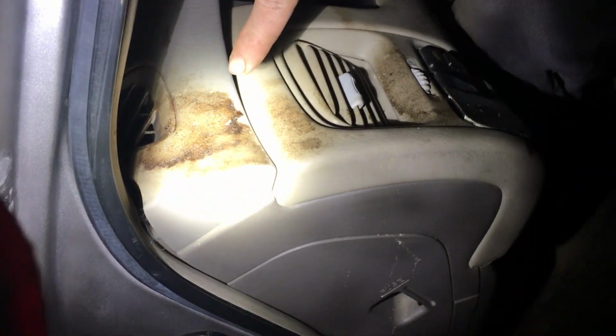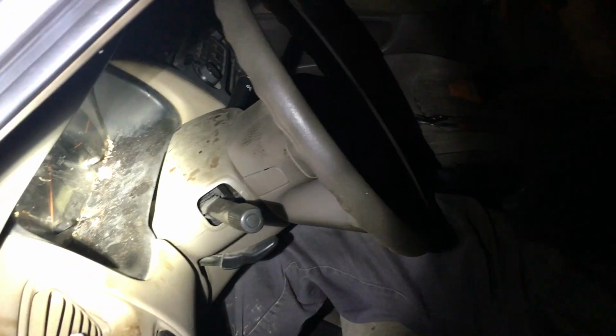What's all this brown stuff up here on the dash? Tell me that's not mouse. Probably poop. Oh, I'm gonna go with pee, not poop. That's pee. Nasty. It's all over the column. A lot of mice in here. Hold up. Mouse. Dude, I'm gonna have to take a bath. This thing is nasty. This thing got so gross. Super duper gross.